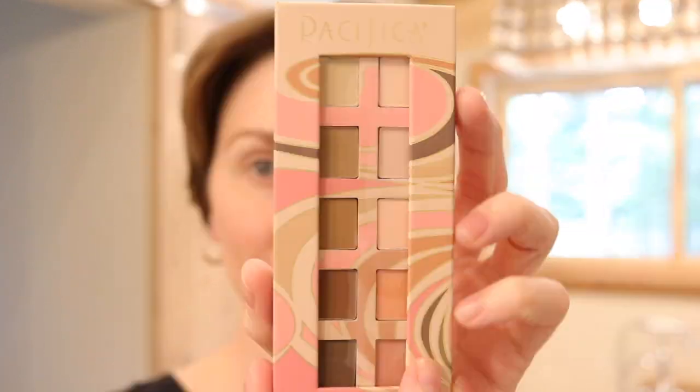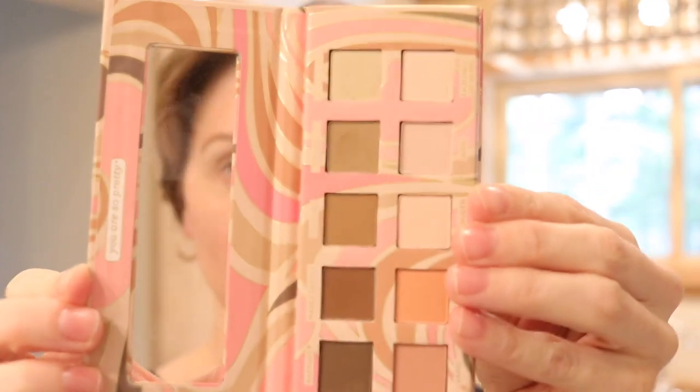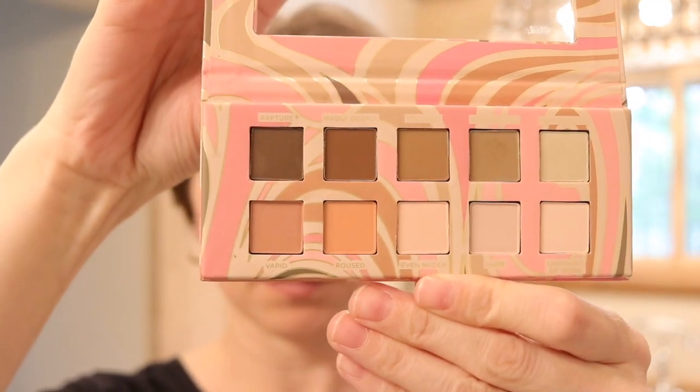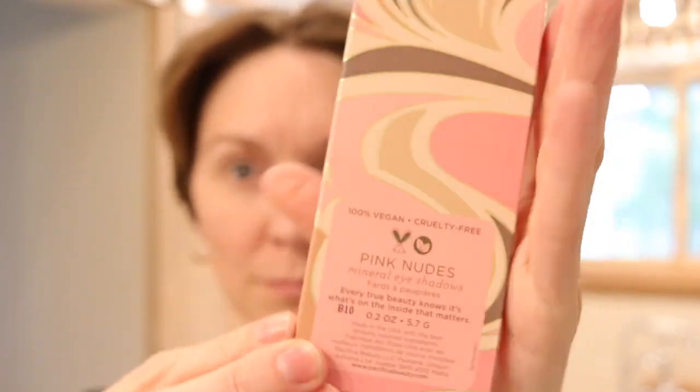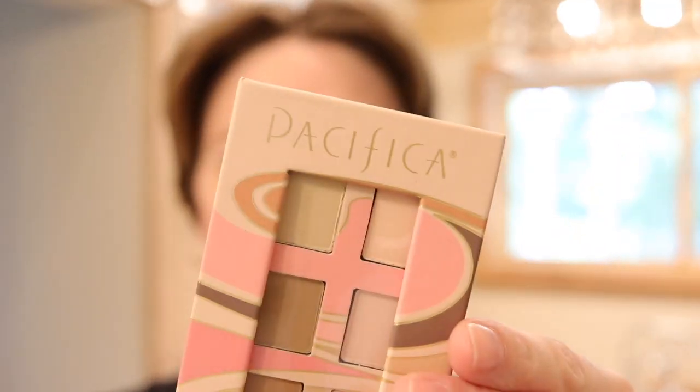So after I'm finished with my brows, I like to do my eyelids. And for today, I'm going to be using the Pacifica Mineral Eyeshadows palette in the shades Pink Nude. In these little palettes, the lid is magnetic and it snaps shut, so it stays shut if you're going to put it in a bag and do some traveling.